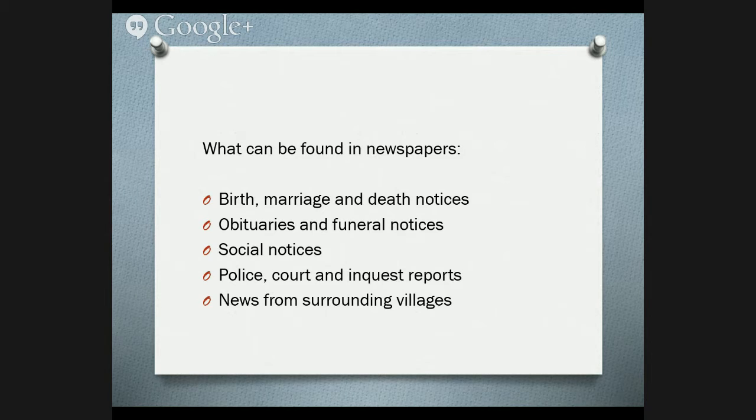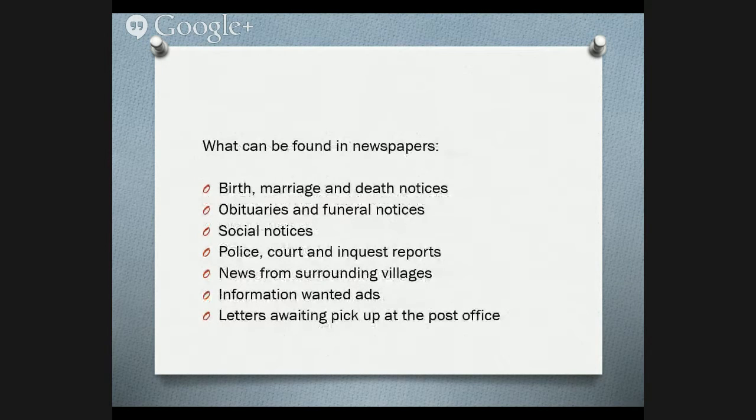Sometimes if it's a little local paper, like I know in Oakville, they would have a section in the paper, so they would have something like Palermo's Pointers and Glenorchy's Gleanings and little things from the little villages within the township. So you would find out more stories that way. And information wanted ads. These are a little used resource. And of course, letters awaiting pickup at the post office.